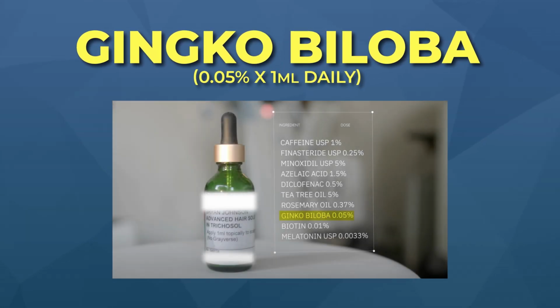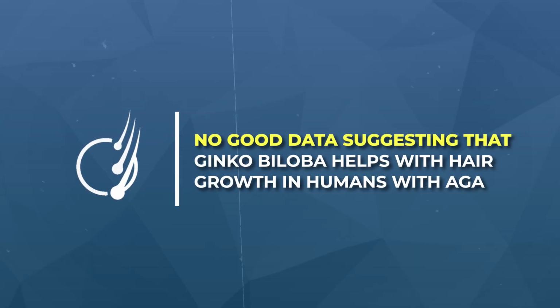0.05% Ginkgo Biloba. This is another natural ingredient. To our knowledge, there's no good data to suggest that this would help with hair growth in humans who have androgenic alopecia. And while the absence of evidence never implies evidence that something won't work, it also often means that something is understudied. And as a result, it might come with unanticipated risks in the long term. This happens just as much with pharmaceutical ingredients as it does natural ingredients.